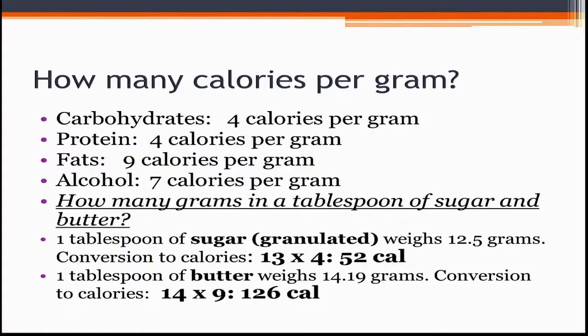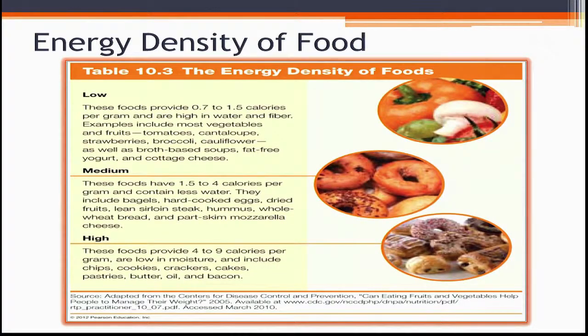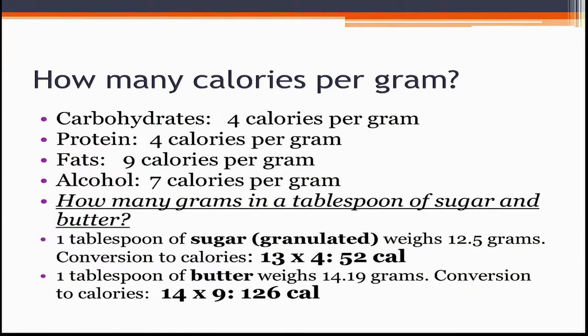Then basically, I want to show you that the calories that you find in a carbohydrate as opposed to a protein or a fat, the number of calories per gram is quite different. So let me see if I can go into that. You see, for every gram of carbohydrate and proteins, you're going to get 4 calories.